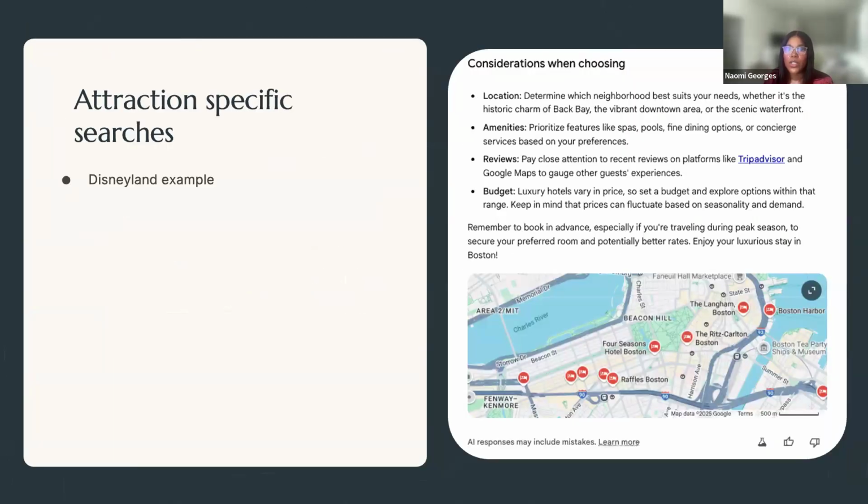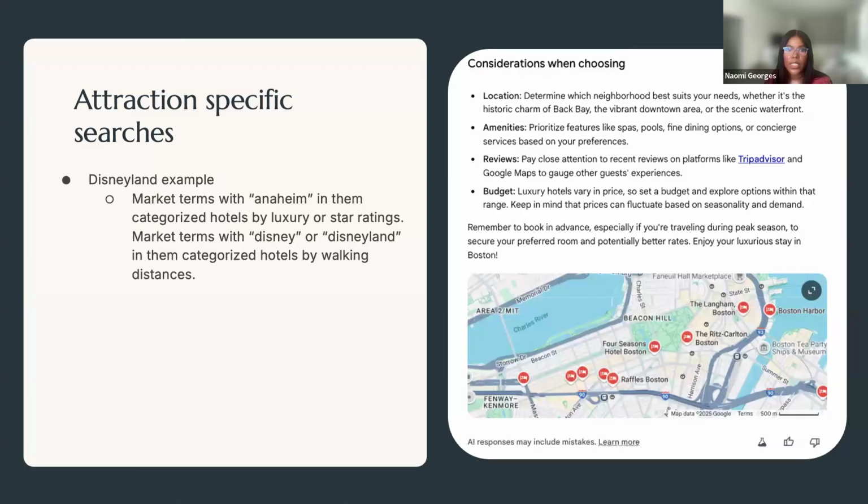For attraction-specific searches, we noticed if your market terms have Anaheim in them, it's going to categorize the hotels by luxury or star rating. Terms that have Disney or Disneyland in them will categorize the hotels within walking distance of the resort itself.